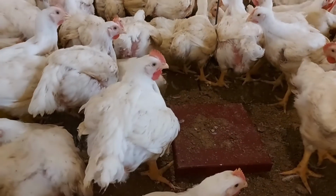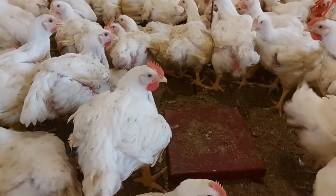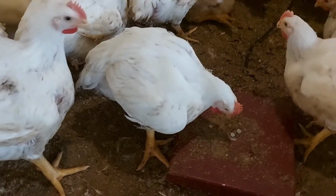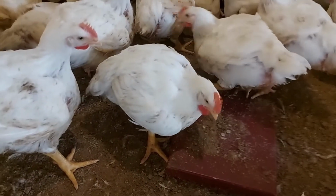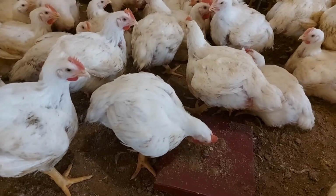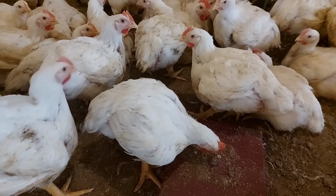So that's my electronic scale on the floor. You see birds going on the scale. And that's how we get the weights of the birds.